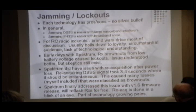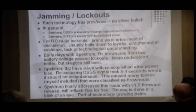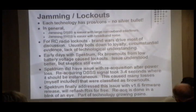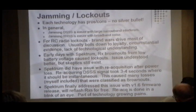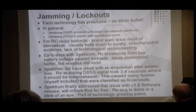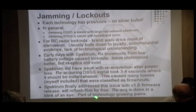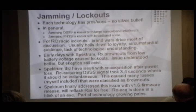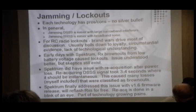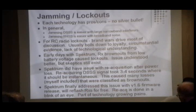Spectrum did have also an issue with reacquisition after power loss. So if you lost it due to some glitch, reacquiring it took 3 to 4 seconds, which would mean your plane was in the ground, and it should have been instantaneous. Some people classified those as brownouts, but Spectrum finally addressed this issue in their 1.6 firmware, which you can get for free now if you want to have it reflashed. And again, reacquisition is done in a blink of an eye. It's unfortunate; it has to be part of their growing pains, but that's how it is.